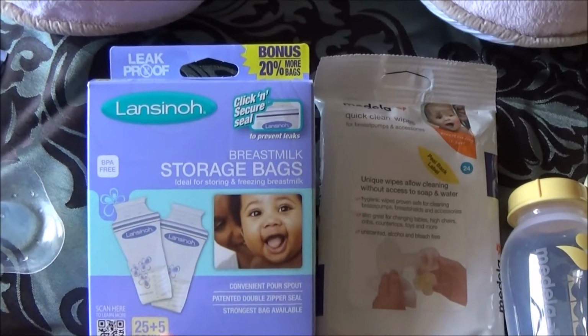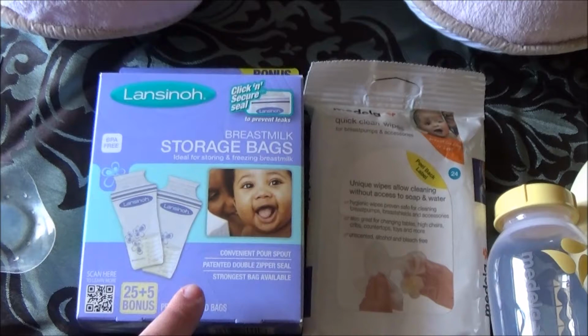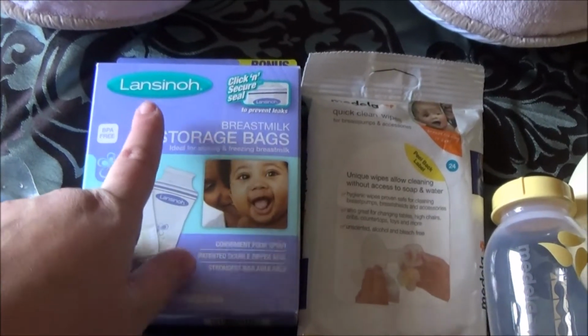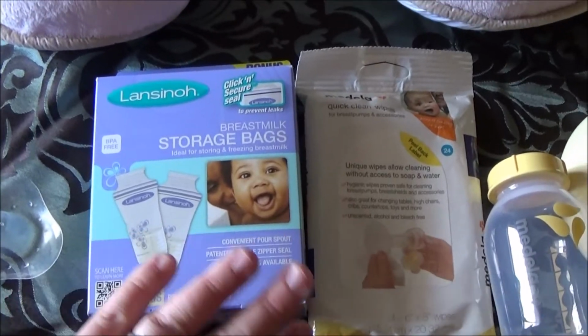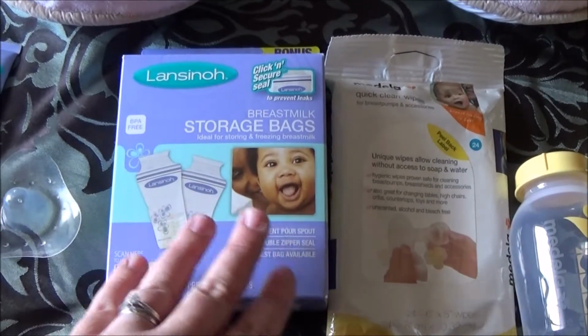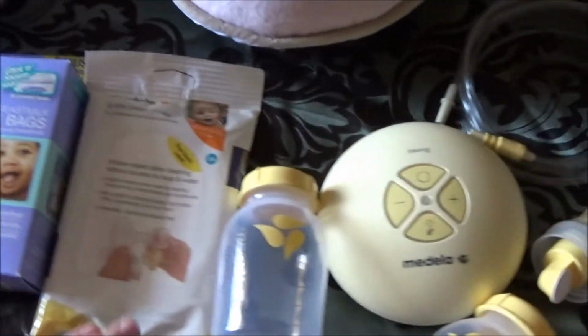I have not found any one brand to be better. I've only had one of these ever bust, and most of the bags I've ever had have been this Lansinoh brand or the Kiinde Twist bags. So I really don't recommend a certain brand. I just recommend stocking up on the bags if you're going to pump any.